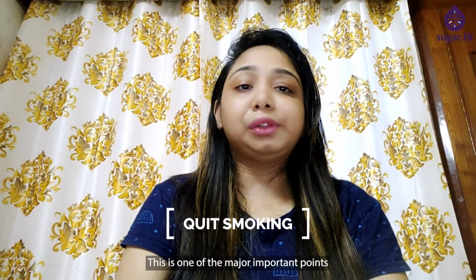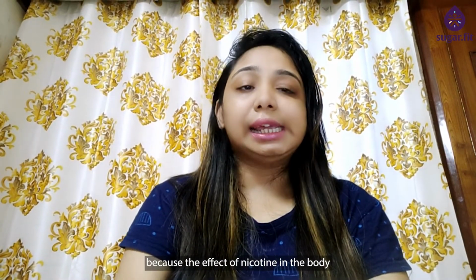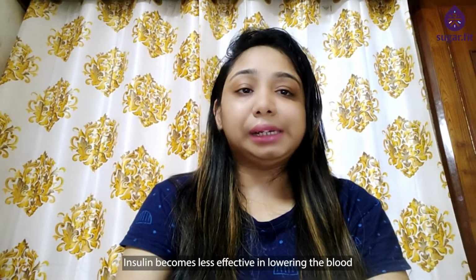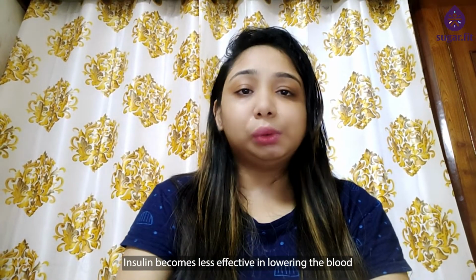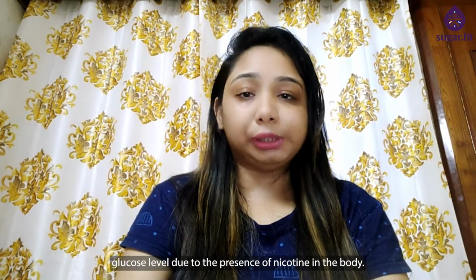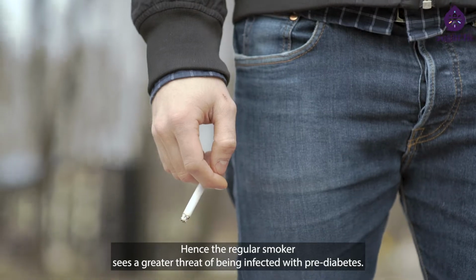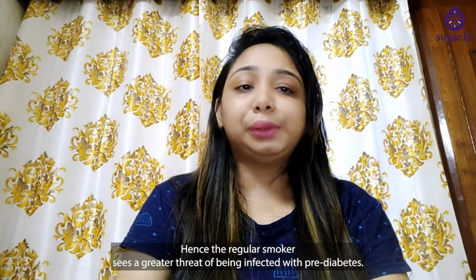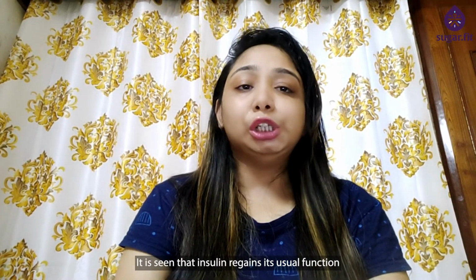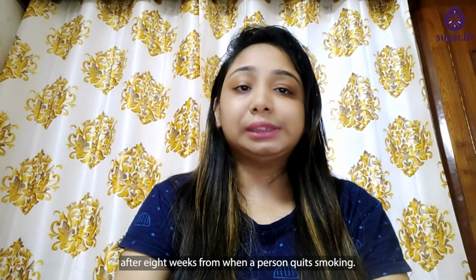This is one of the most important points, because the effect of nicotine in the body can increase the blood glucose level. Insulin becomes less effective in lowering the blood glucose level due to the presence of nicotine in the body. Hence, regular smokers face a greater threat of being affected by pre-diabetes. It is seen that insulin regains its usual function 8 weeks after a person quits smoking.